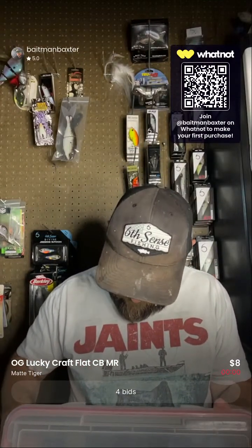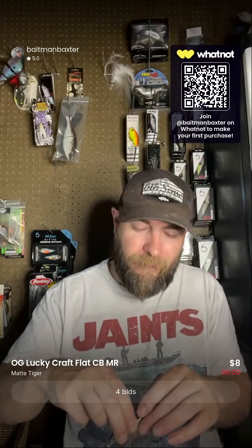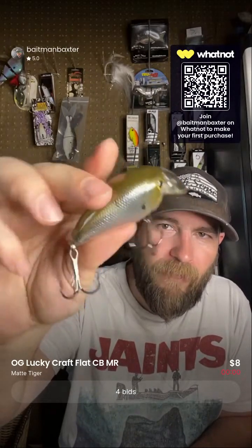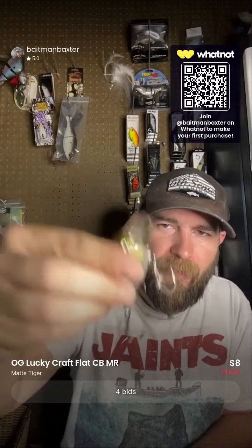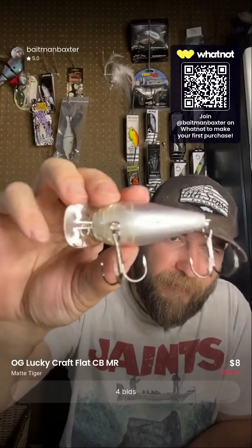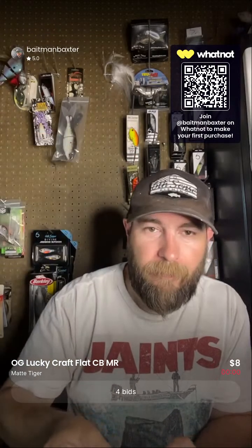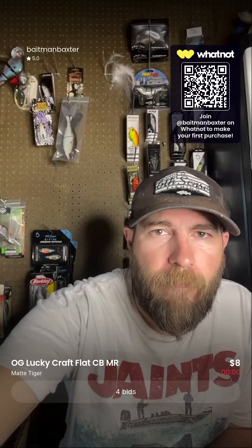How about a BDS2? This is a bait Brian Thrift made famous in Ghost Minnow. That's a hard to get color. And one thing I will say on these old Lucky Crafts, the lettering on the bottom is different. The new ones have a block lettering. Let me run her here. All right, here we are.